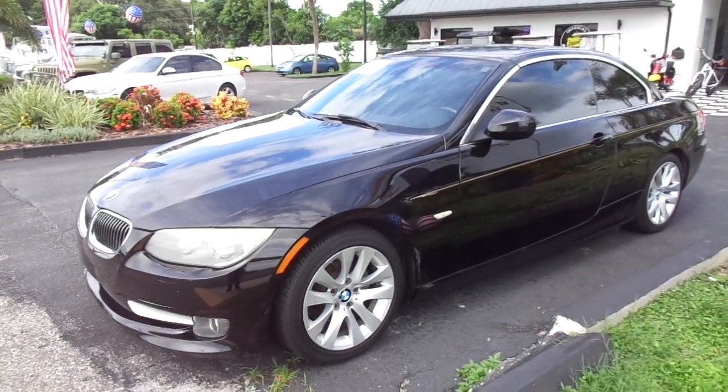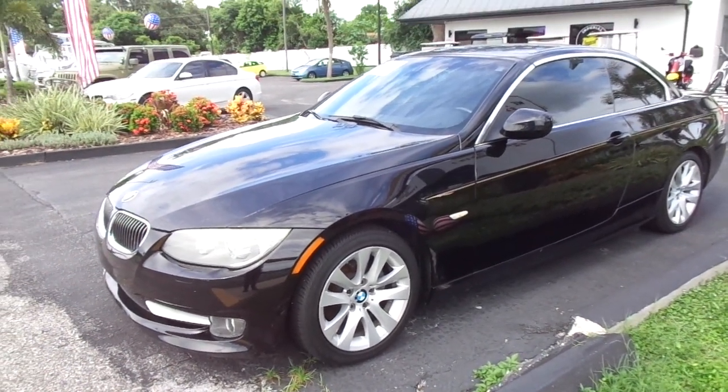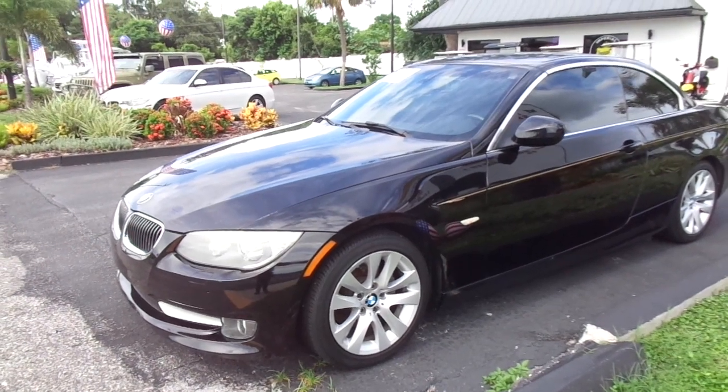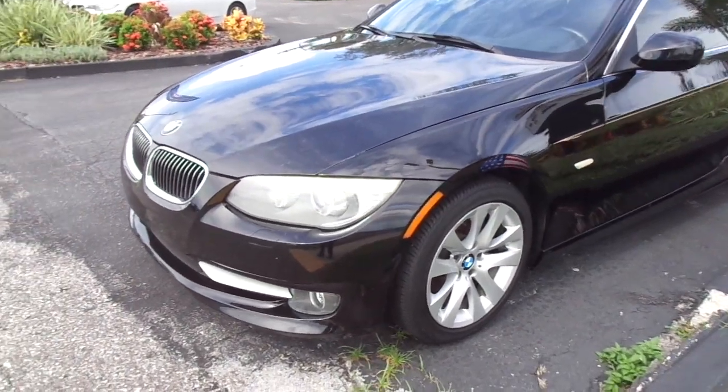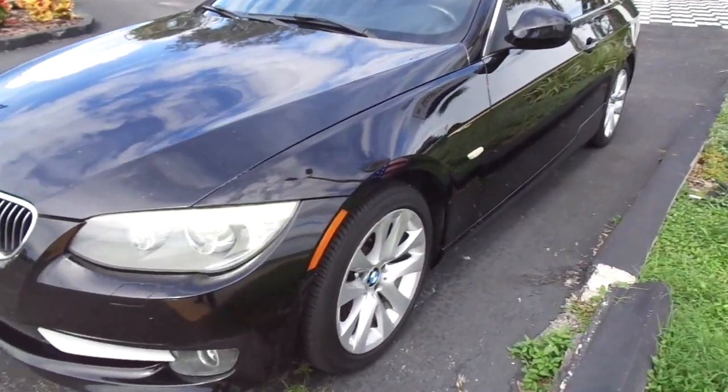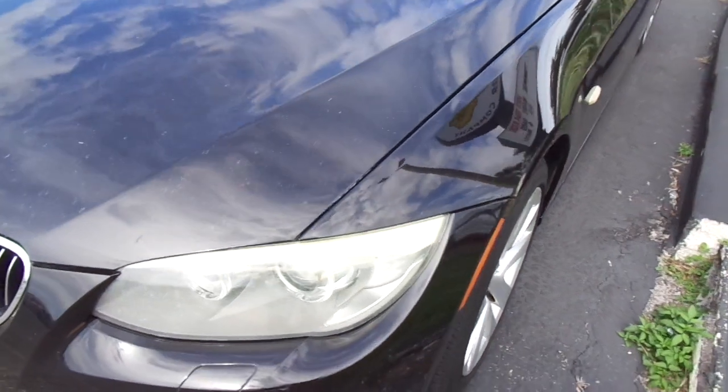Hello, I'm going to go ahead and take you on a little walk around of this 2011 BMW 328i convertible. This has been a Florida-owned car since new, clean title. I'll show you all around and little things I've noticed on it. You do have some love bug marks here on the hood. That's kind of normal of a car this age.